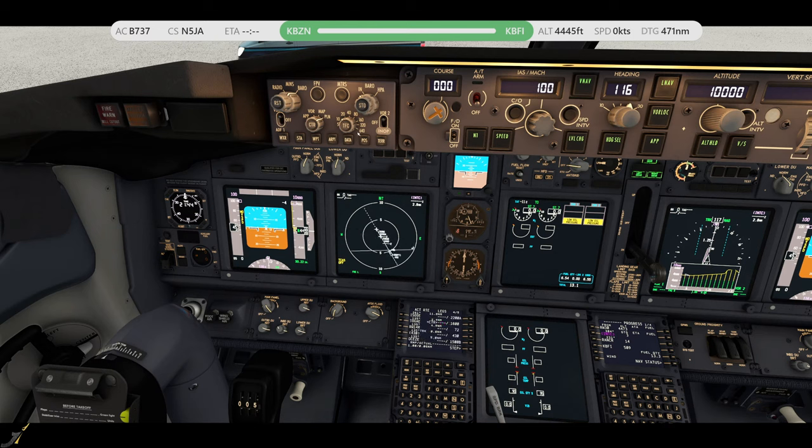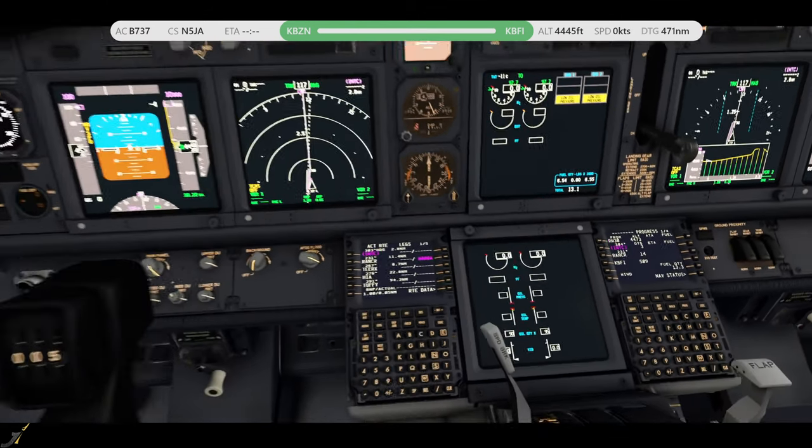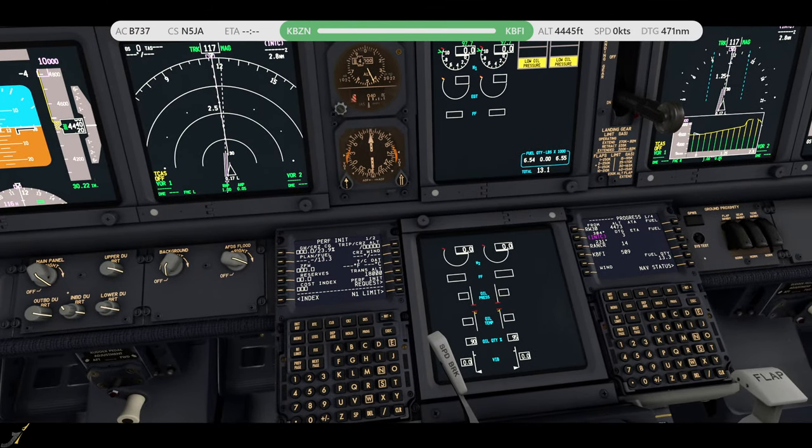There's the approach. Zoom it in. Yep, there's our ILS 1-4. Cool beans. We'll hit legs page to reset it. Go back to map and zoom everything back in. Cool. Everything should be good there. Let's go in at ref page.